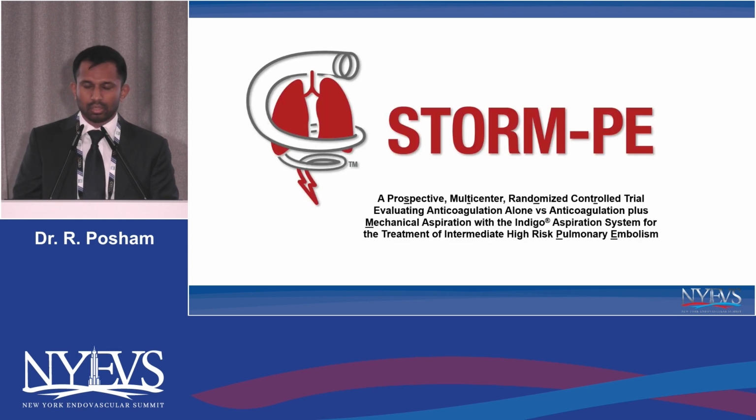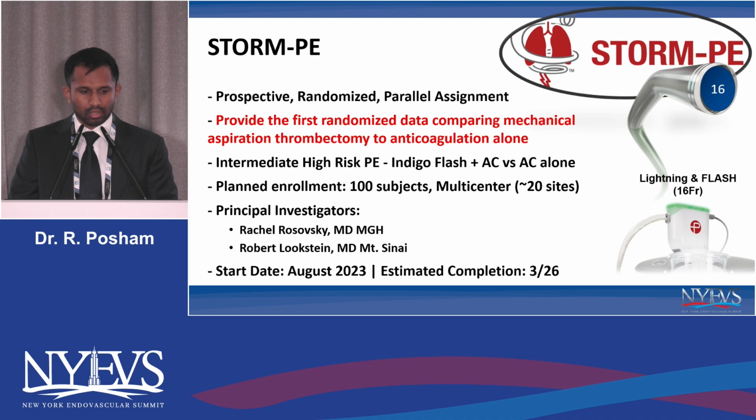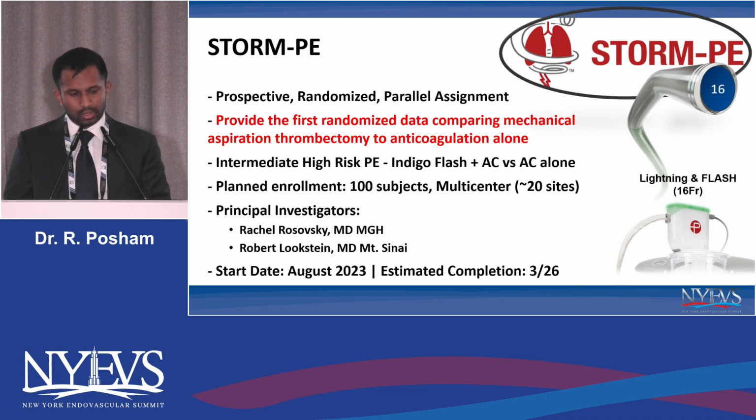So the next natural iteration of this question is, well, how well does this catheter plus anticoagulation compare to anticoagulation alone, which, you know, historically has been the gold standard? So that led to the STORM-PE trial, which was created. And basically, this is a prospective randomized parallel assignment trial that's going to be the first to provide randomized data comparing mechanical aspiration thrombectomy with anticoagulation to anticoagulation alone.